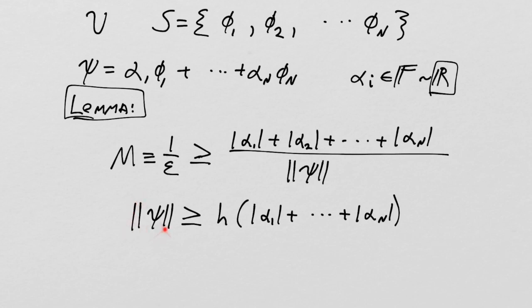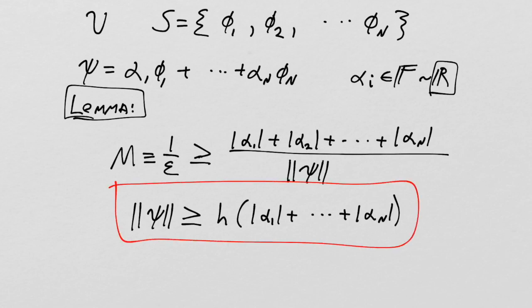You can say that the norm of any vector is always greater than the sum of the absolute values of its components multiplied by some number h, which is identifiable in the space. But this h would be true for every vector in the space. You only pick one h for every vector in the space. It's obviously true vector by vector. You can always find some tiny real number that's going to shrink this down to be below your norm. But the fact that you can pick one for the entire space is what's important. So this is where we start, and we're trying to show that that is true.